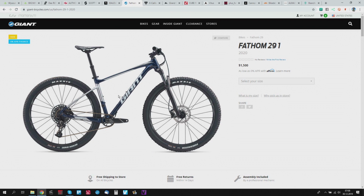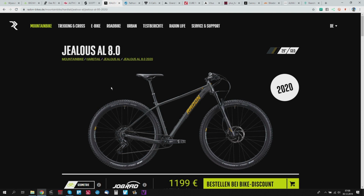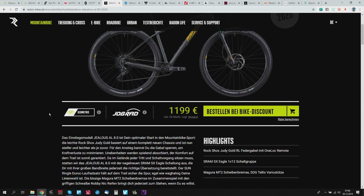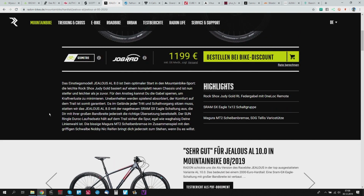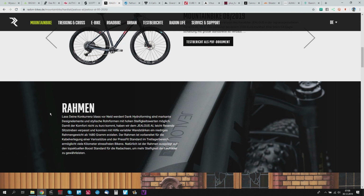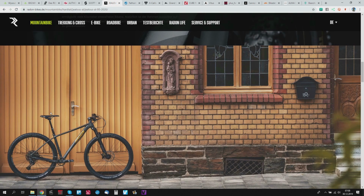Are you ready for the top 5? So number 1, that's the German Radon Jealous AL 8.0. That's 1,200 euros, about $1,500, and this bike looks like it could be lighter, much lighter, way lighter than 13 kilograms, but we don't have the weight given here.